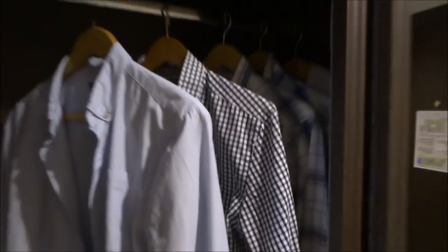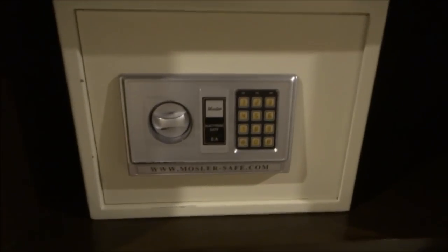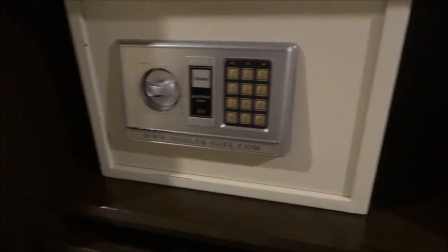First of all, there's the wardrobe. Lots of hanging space. Large mirror. Lots more hanging space. And inside the wardrobe is the safe, which is free to use. Set your own code. Usual thing. Drawers. Over here, more cupboards. Lots more space.